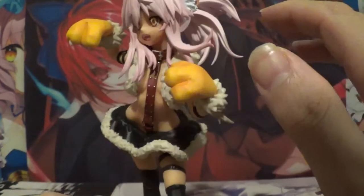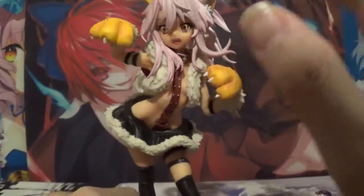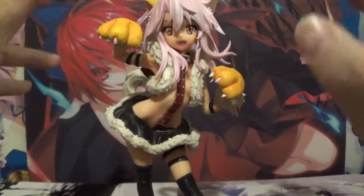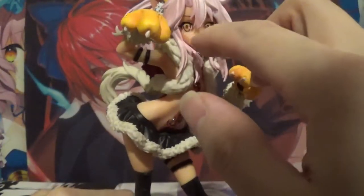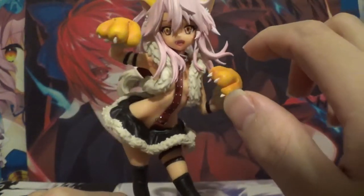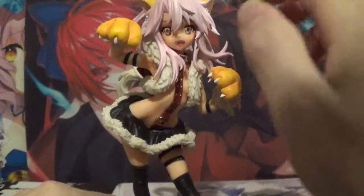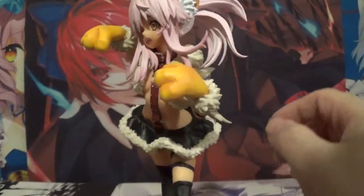And let's go to what I think is the absolute best piece of this figure, the hair. The hair is wild, well sculpted, and well shaded. You have the bangs that come down, and it just makes it look like she just got up from a jumping position. Kind of flowing throughout there.